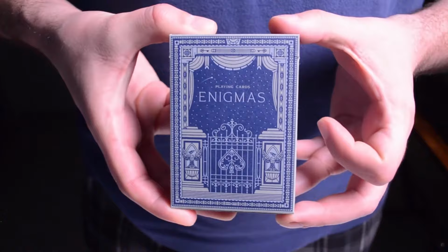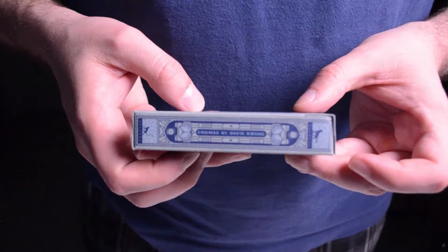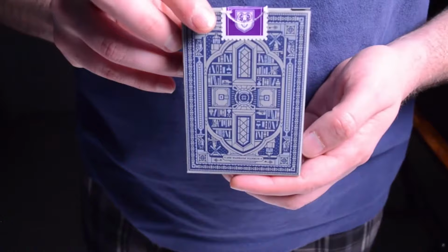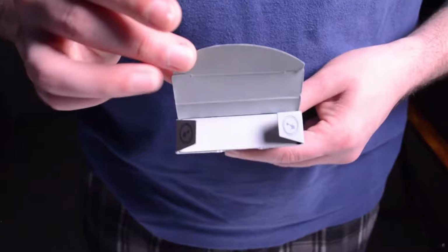So this deck has a really cool vibe to the tuck. It's two different colors of blue, but there's this really interesting matte aesthetic to it with shine, like high gloss highlights across the whole thing, which I thought was really cool. It has a very library-esque feel to it, as you can see. The idea being that this deck is themed around the mysterious estate Riverbank in Chicago.